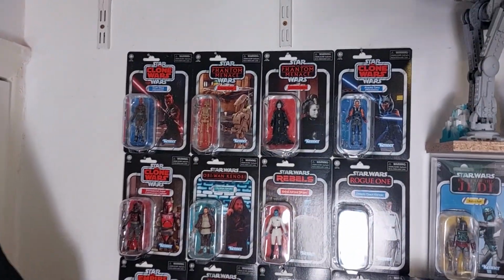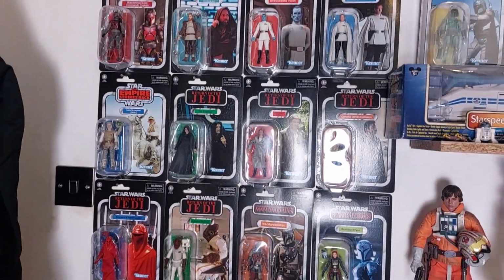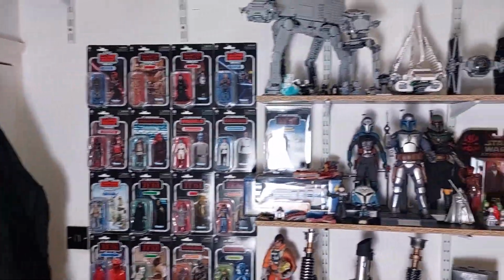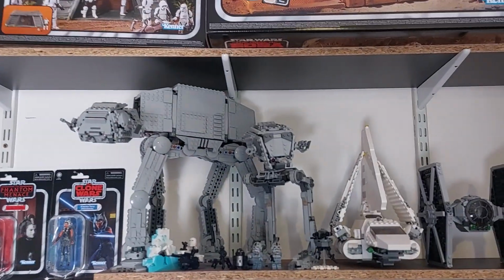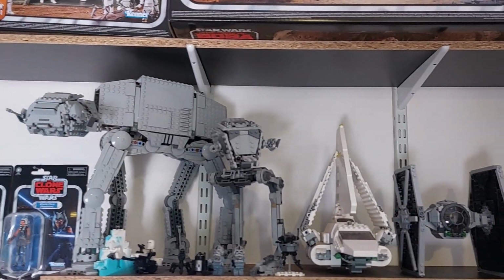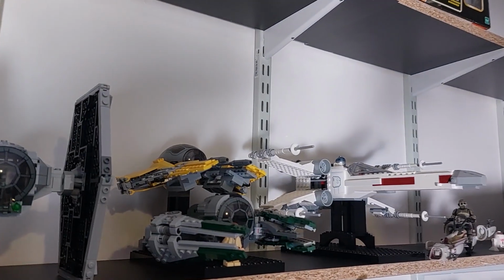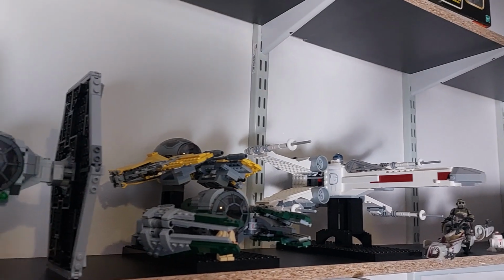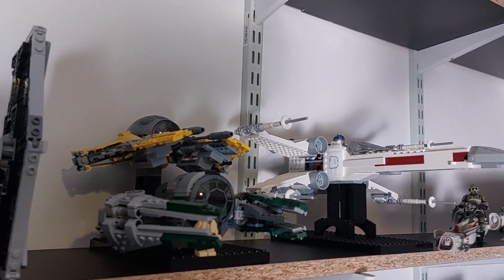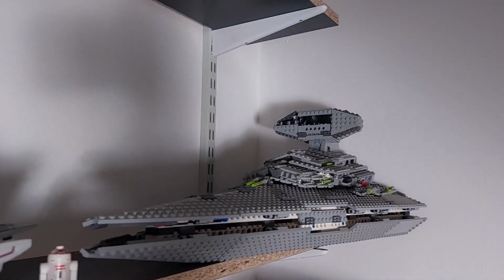Is all my boxed vintage collection stuff, which I really like keeping as a wall of boxed. I just think they look really nice all together. You see there, and then going on the shelf here is some of my Lego that I have. Obviously, AT-AT Walker, the AT-ST Walker, Imperial Shuttle, TIE Fighter, and then we've got some Jedi Starfighters and the X-Wing. I built these myself, these stands for just now. I think they look okay. And then a very beaten up Imperial Star Destroyer.